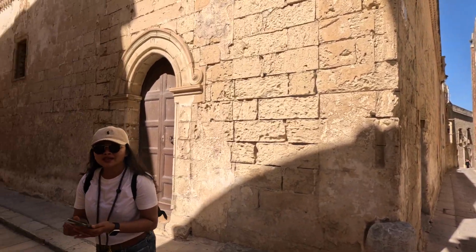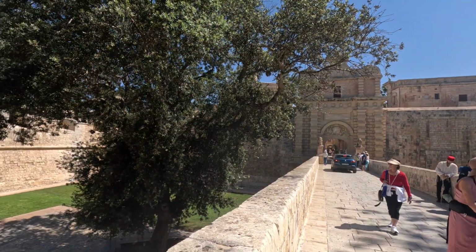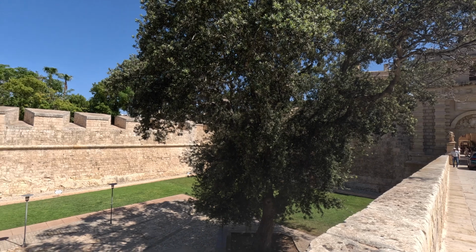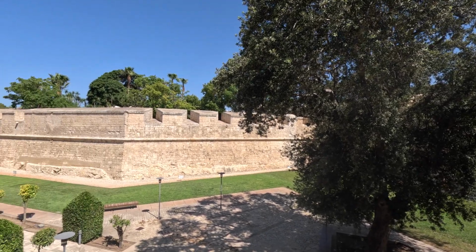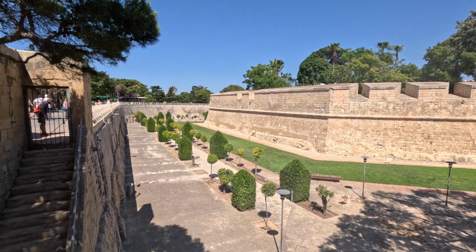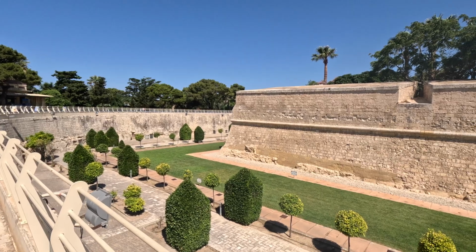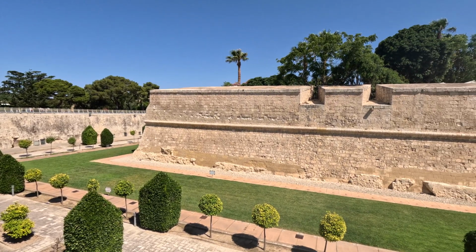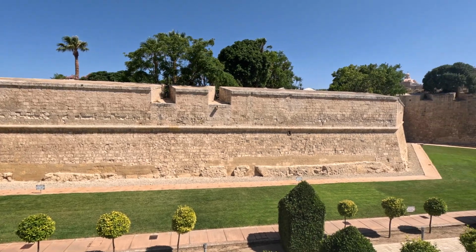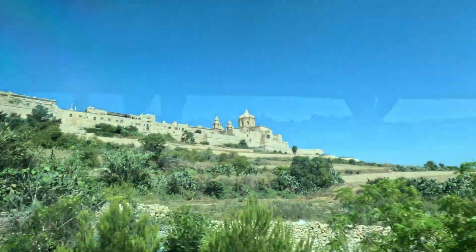Okay, Mai? Okay. The walls are real impressive. Apparently there was a moat here, but there was never any water in it, she said, our guide. That is beautiful.